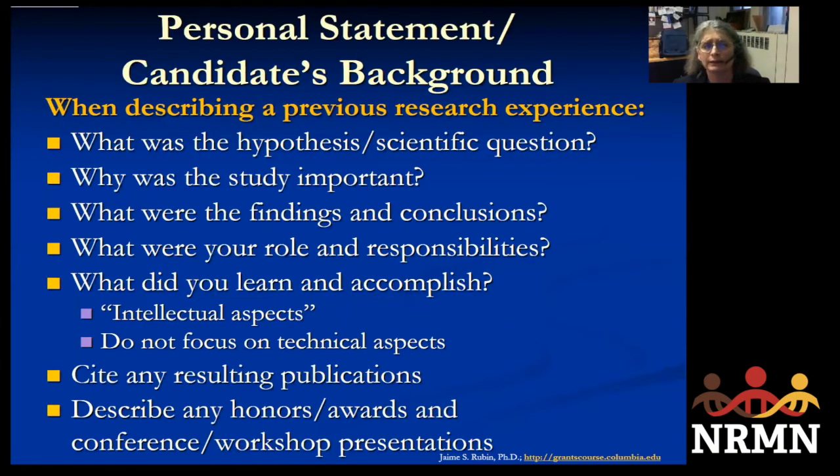In this personal statement, you talk about your previous research experiences, why the study was important, what the scientific question was, and what your role was. Try not to focus on the technical aspects that you learned, like learning a particular assay, but on the intellectual things that you learned, like study design and so forth. And include any recognition, publications or awards that you received.